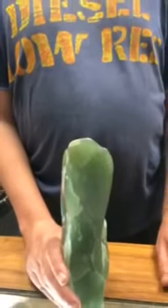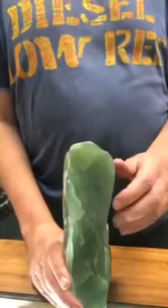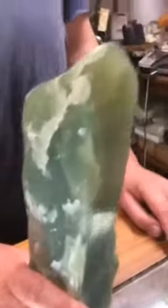Today I'm just speaking to you about this lovely piece of serpentine. Serpentine is a beautiful healing stone. It's quite common, so it's often sold under the trade name New Jade because it shares the colour with jade. But it's also a very powerful stone.